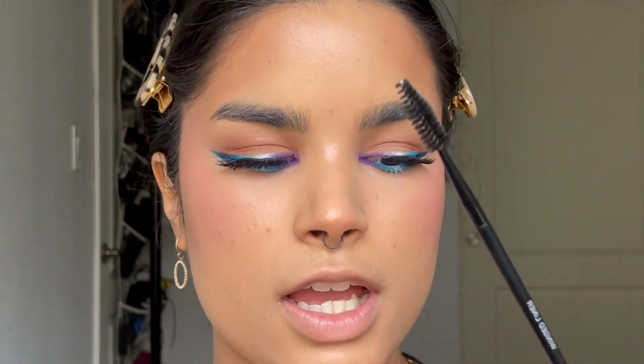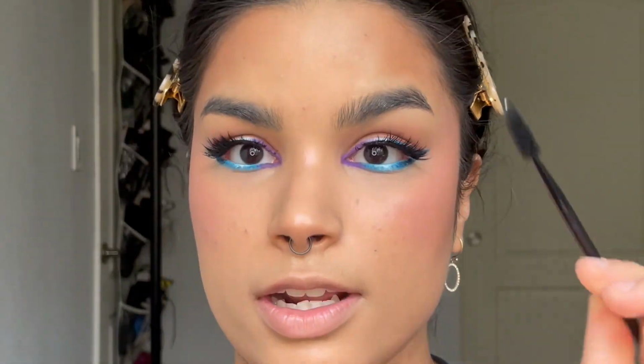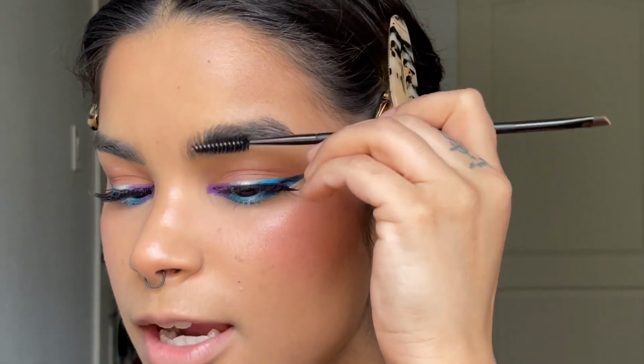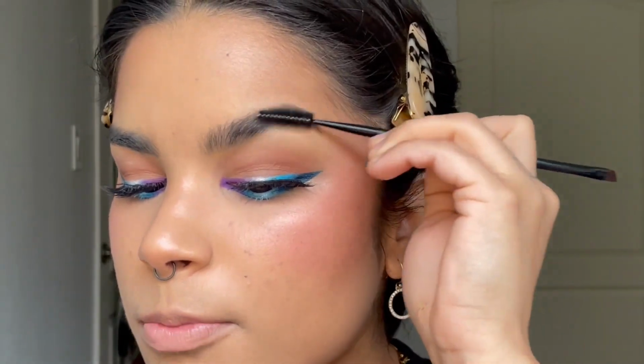Next, let's do eyebrows. And first, I'm gonna take this Dose of Colors winged eyeliner brush. It is really nice for winged eyeliner, but honestly, a really nice eyebrow brush as well. So first, I'm just gonna run this spoolie through my brows.